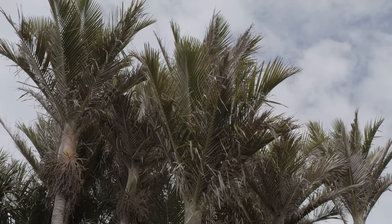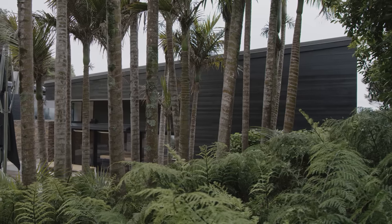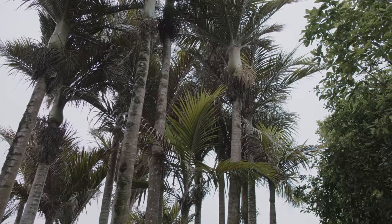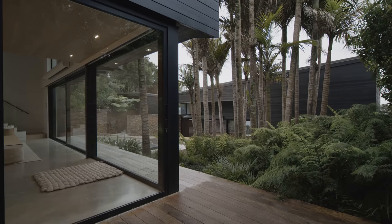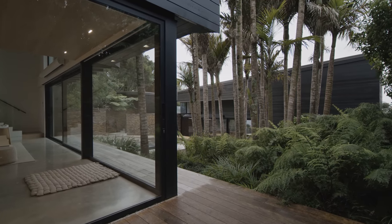A mixture between the planning rules and the stand of nikau meant that we positioned the house a little bit forward of where we were supposed to be, but it was a way of protecting that existing stand. And some of them are 80, 90 years old, and it really formed the basis for the whole design moving forward.